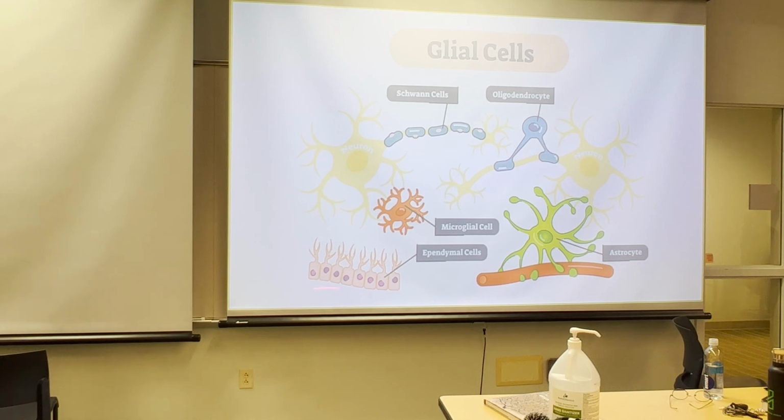Then we'll skip these because this is just moving fluid around. But then we have microglia, which are really, really cool, and I'll show a 7-second video on the next slide. These are your white blood cells of the brain. They have all of these arms, and they reach out and try to find pathogens, and they grab them and then eat those pathogens to make sure that the neurons are okay. And sometimes if a neuron is dead, they'll also go for those as well.